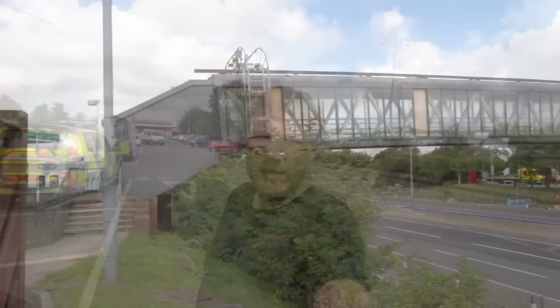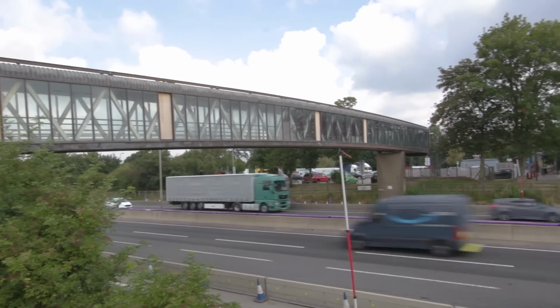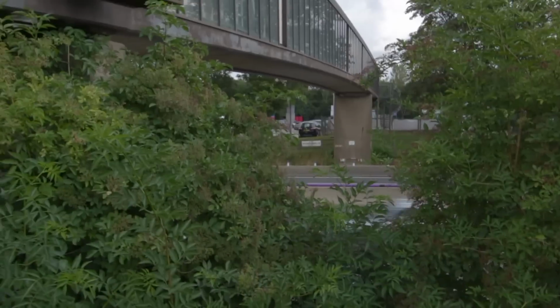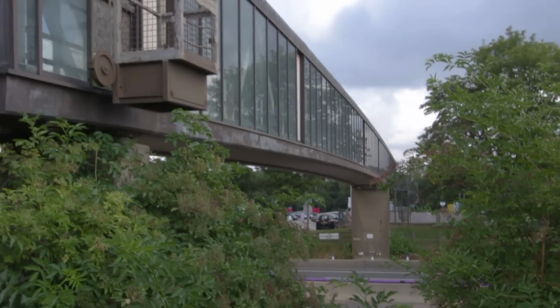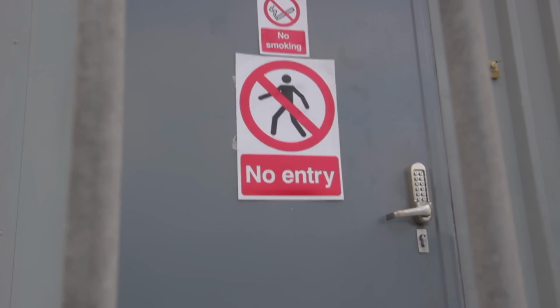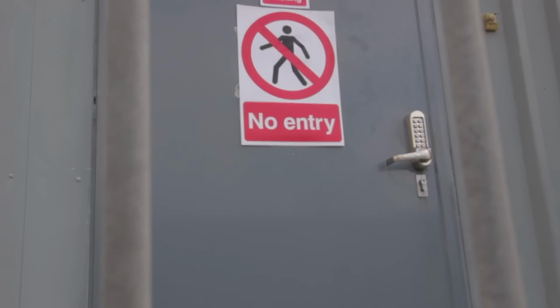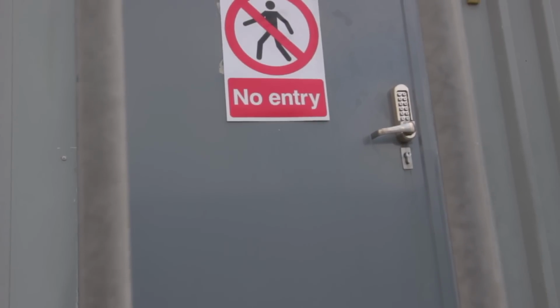renamed to Northampton Services. At the time of the rebuild, the footbridge linking the two sides was left in place but closed off at each end to the public, and you can't access it. So it's a little bit strange that it's been left in place. No entry, can't get in. I did ask, but they won't let me.